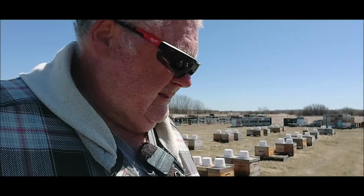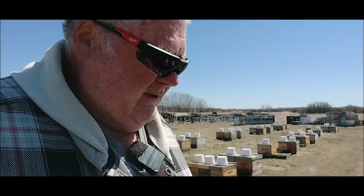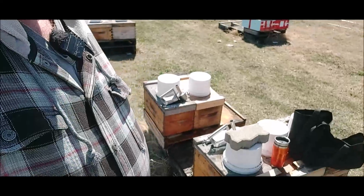And like I say, yesterday was so windy, I had to come out here a couple times and check the pails, and kept blowing some pails off. Not very many, but still, any is too many. I put a brick on this one because it got blown off.